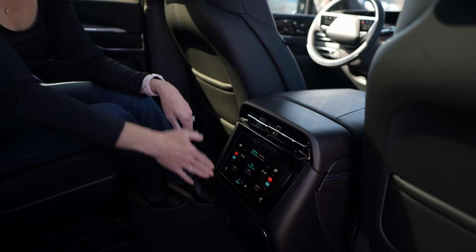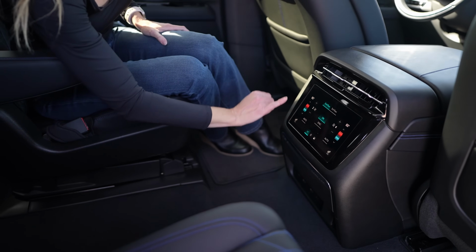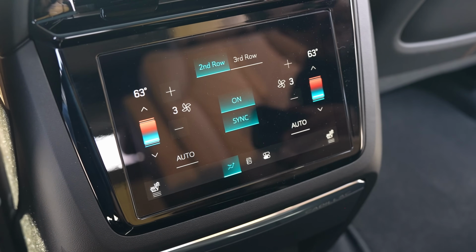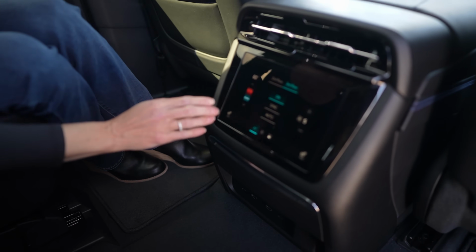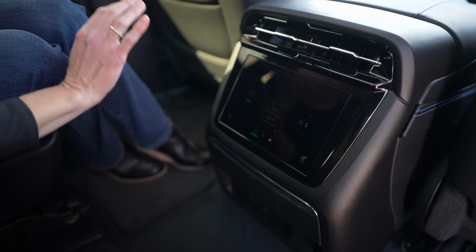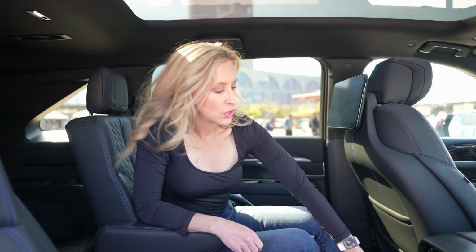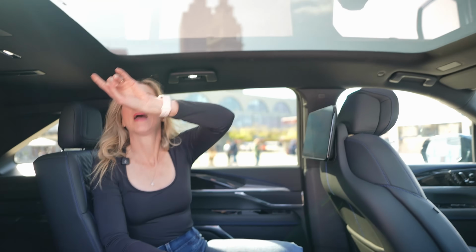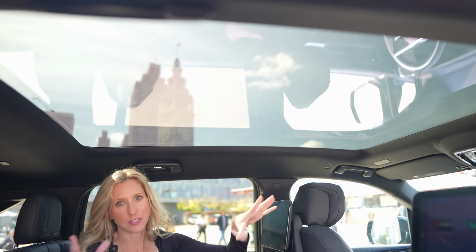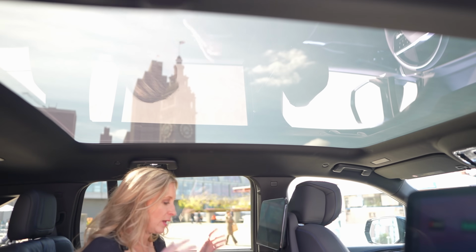Without the executive seating, you have this large walk-through area and this screen to control your climate for your backseat passenger. Not only the second row, but you also have dedicated climate for your third row, which I love to see because if you're back there, you don't have to sweat it out. Your second row seats are heated, and I don't think I've showed you yet this beautiful pano moonroof. It's fixed glass, so it doesn't open, very typical in EVs, but I love it, and I love the way that it looks.